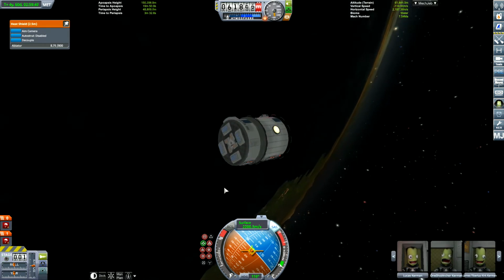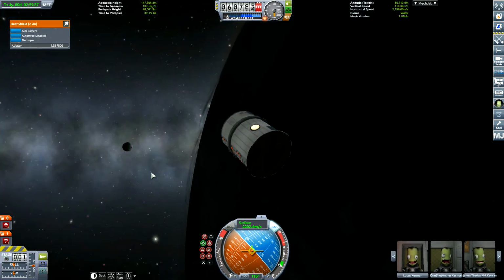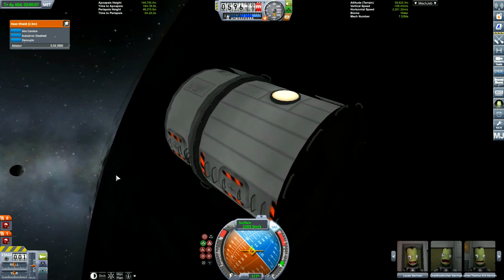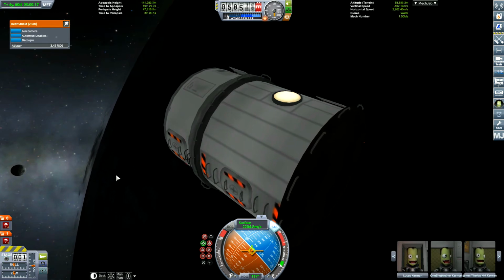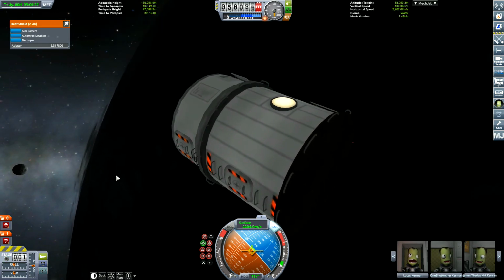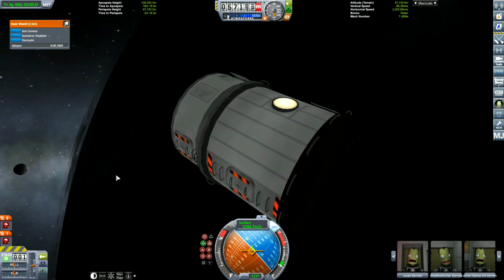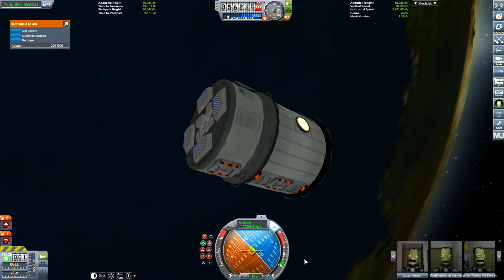We're hardly in the atmosphere. We're only 60 kilometers up. So look at that as well. I didn't realize that once the ablator runs out, it goes black. Okay, we're down to 4, 3, 2, 1, and we haven't got re-entry heating effects yet. Oh my, this is going to be a close one. Will the Kerbal survive?